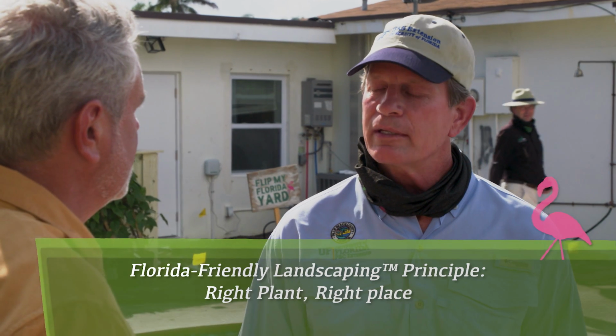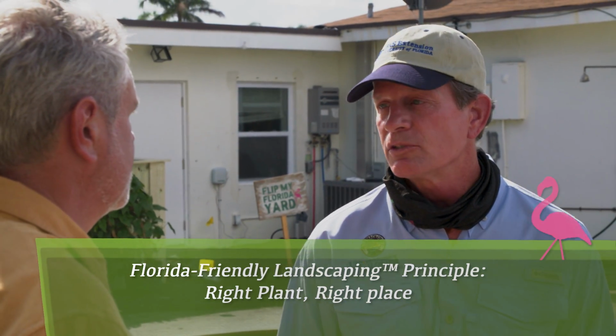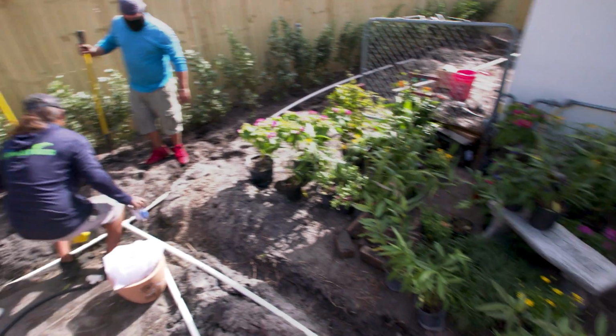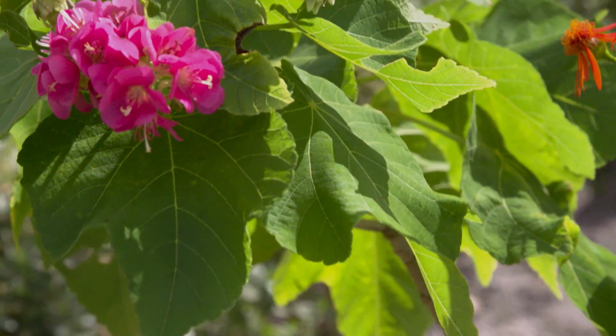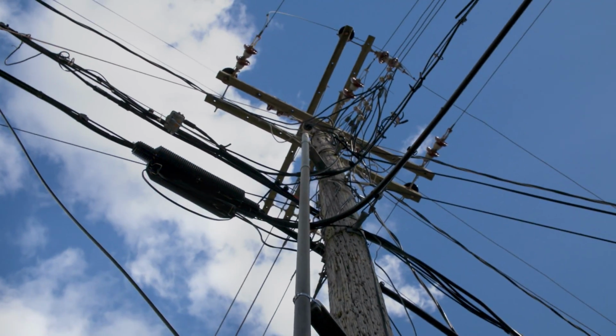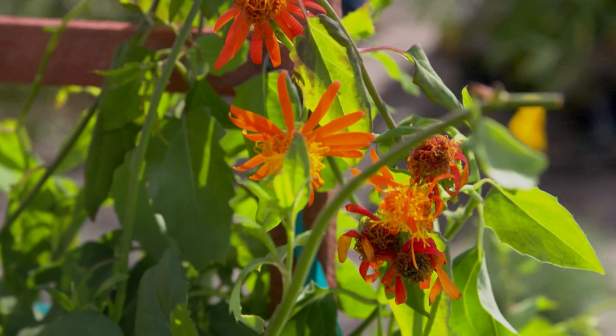Looking around the Wilsons' backyard here, what are some of the principles you see being integrated here? Well, we're implementing a lot of the Florida-friendly principles. One of the main ones is right plant, right place. Okay. So we're putting plants in that fit the landscape setting, that don't get in the way of the power lines, that also absorb additional water from the yard.